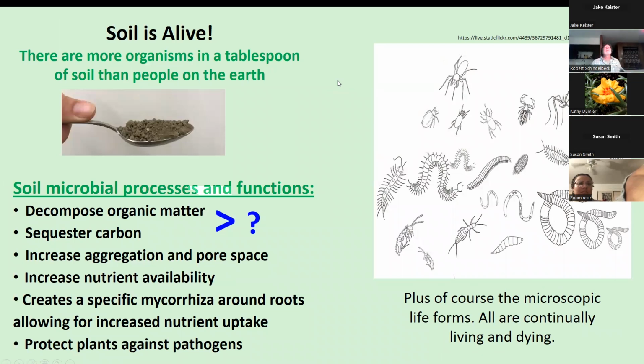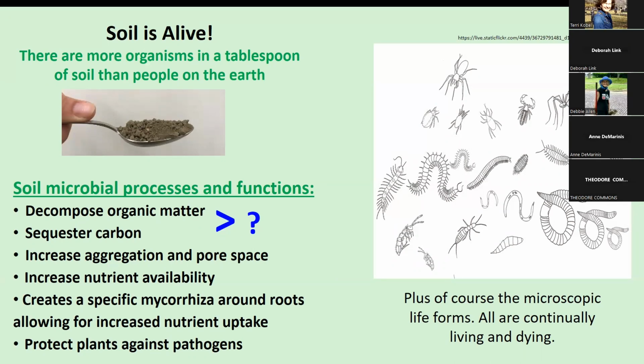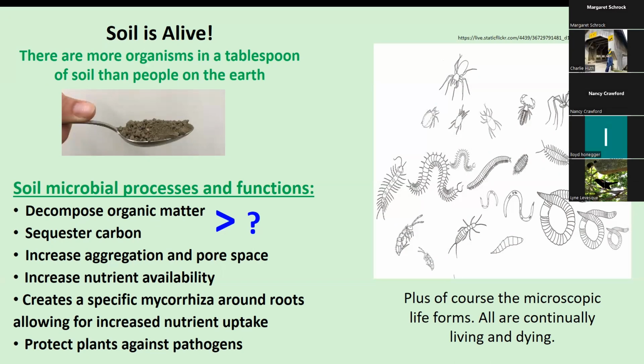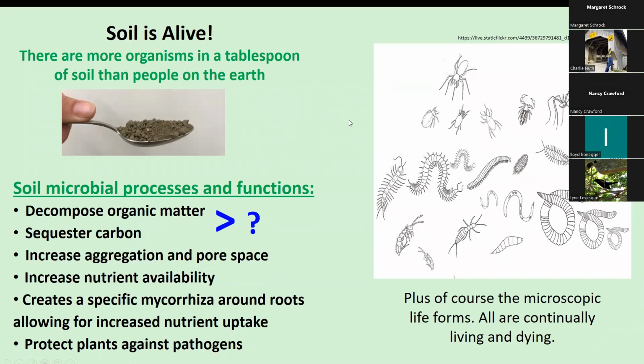And here, I wanted to mention this. I've heard it said there's more organisms in a tablespoon of soil than people on the earth. It always makes me laugh because I don't believe it. I just don't believe it. But I know it's true. It's one of those things you just shake your head and move on, because that's how it is. The soil is just teeming with creatures you can't imagine.